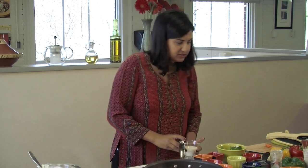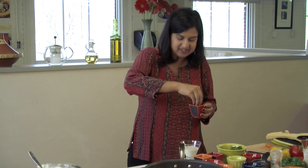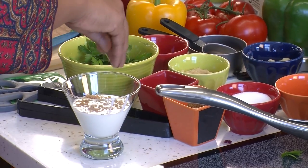What I like to do is sprinkle a little bit of brown sugar on top. You can get it anywhere. I just like the way it looks. It doesn't crunch or anything like a creme brulee, but it looks very pretty. So I'm going to go put this in the fridge and be right back.